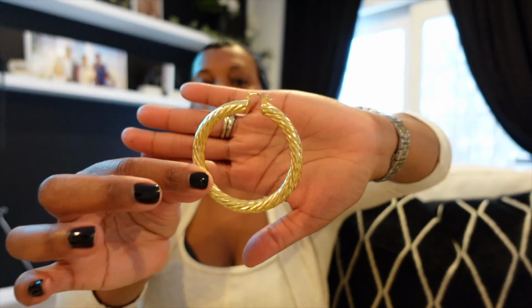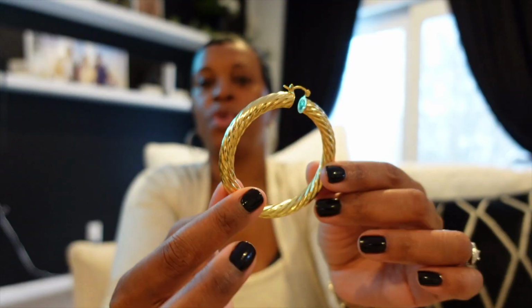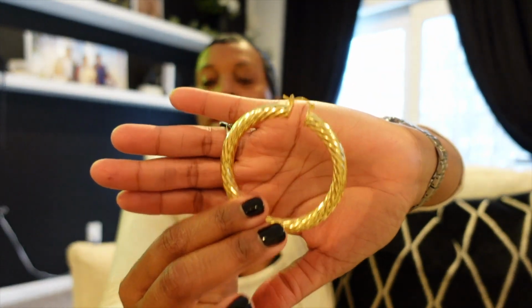And I'll insert a photo of me wearing them. Love this, guys. I love the thickness on here. And I thought they were gonna be heavy, guys. They're really not. They're so lightweight. So lightweight. So love these.